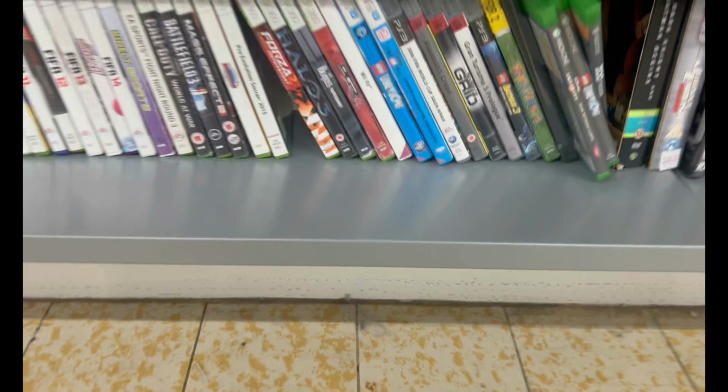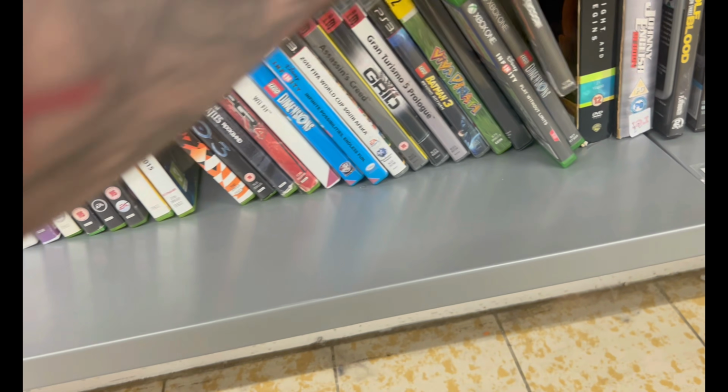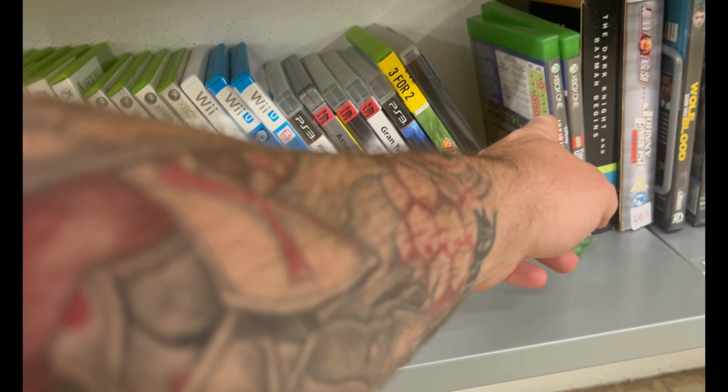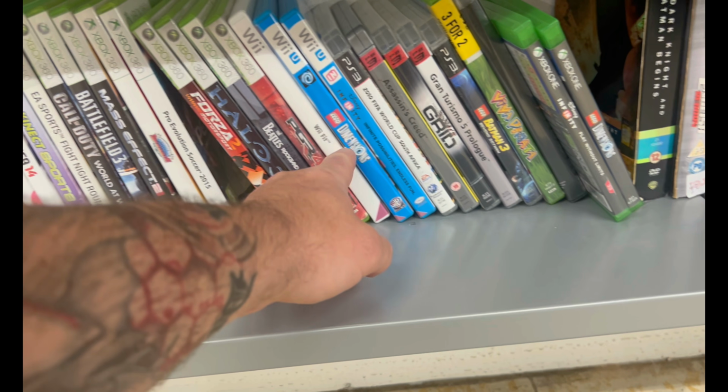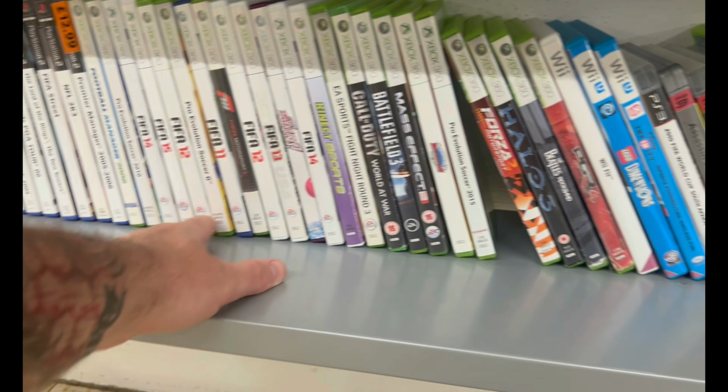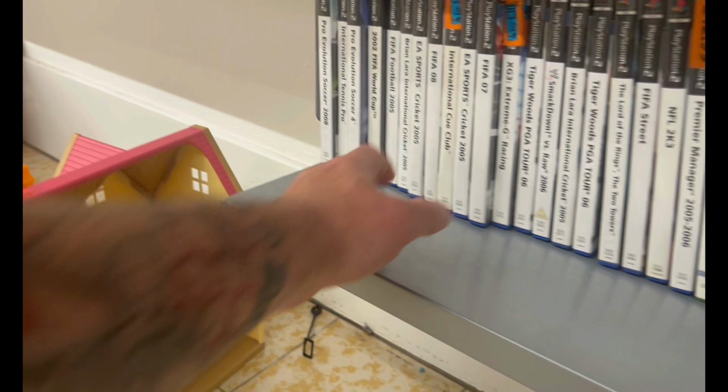They had a whole bunch of games here on the bottom shelf, but like I said, they were pricing these games up. They had, you know, a bit too high prices for me for a charity shop, and nothing that I wanted, so I didn't end up picking anything up in here. Decent-ish selection to be fair, but yeah, the prices just weren't right for me.